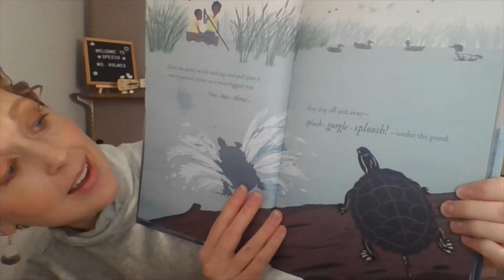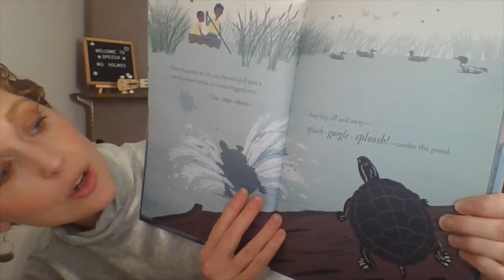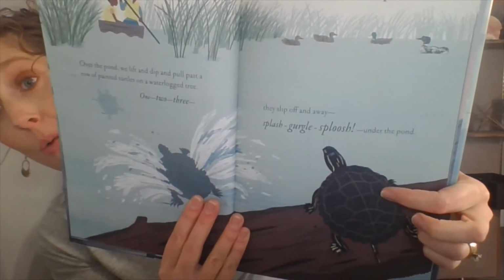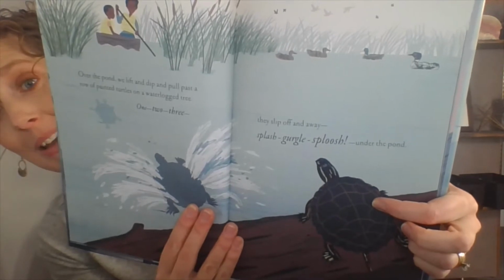Over the pond, we lift and dip and pull past a row of painted turtles on a waterlogged tree. 1, 2, 3. They slip off and away. Splash, gurgle, sploosh. Under the pond. So at first, the turtle is over the pond on a log, and then he jumps in, and then he is under.